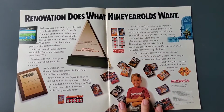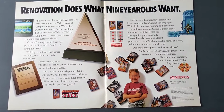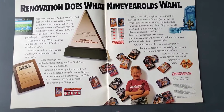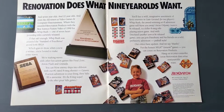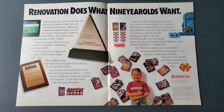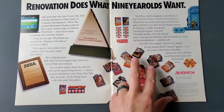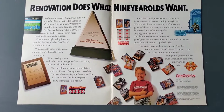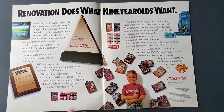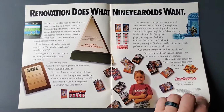Here we are with a nice Renovation layout. Renovation does what 9-year-olds want. I wasn't 9 years old at the time, but definitely wanted a lot of these games because they were great. And you can see they got some great ratings from the other magazines. Yeah, I would recommend all these games actually. I mean, Final Zone and Granada I don't have a whole lot of experience with, but given their track record, you probably can't go wrong. So let's continue.